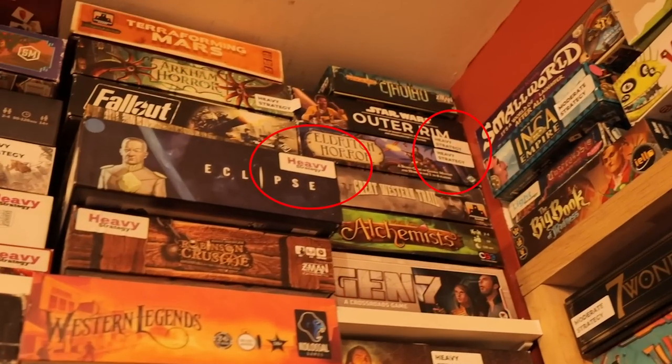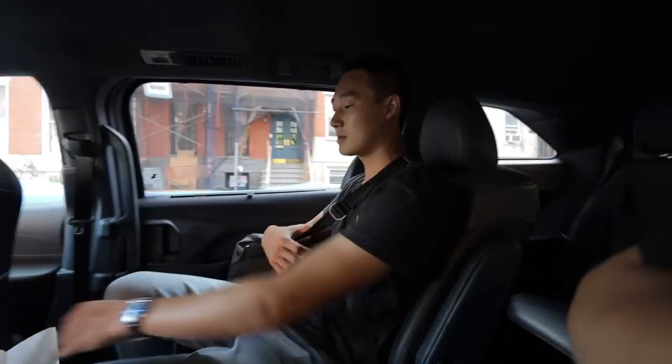So we have three more locations left. The next stop is going to be Squirrel Cafe, which is close to our Atlantic Avenue Barclays Center. Show you around, let you take a look and see what's going on over there.